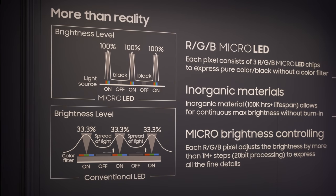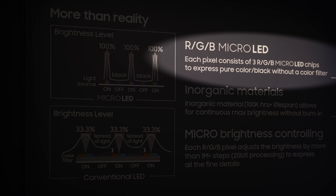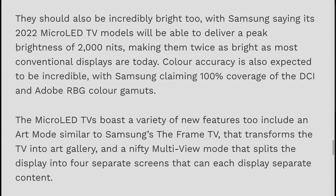One thing many people don't realize is that every micro-LED pixel is made up of three red, green, and blue LED chips to express true blacks and colors without a brightness-reducing color filter on top. So a brightness of 2000 nits on the Samsung micro-LED TV genuinely means 2000 nits on one single pixel without needing to dim it down to mitigate blooming, which is what happens on conventional LED LCD televisions.